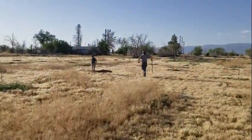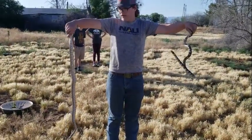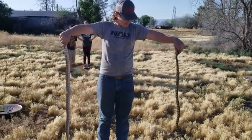Found another snake, so they're off running. So a king snake and a bull snake. Gotta get you. Pretty awesome.